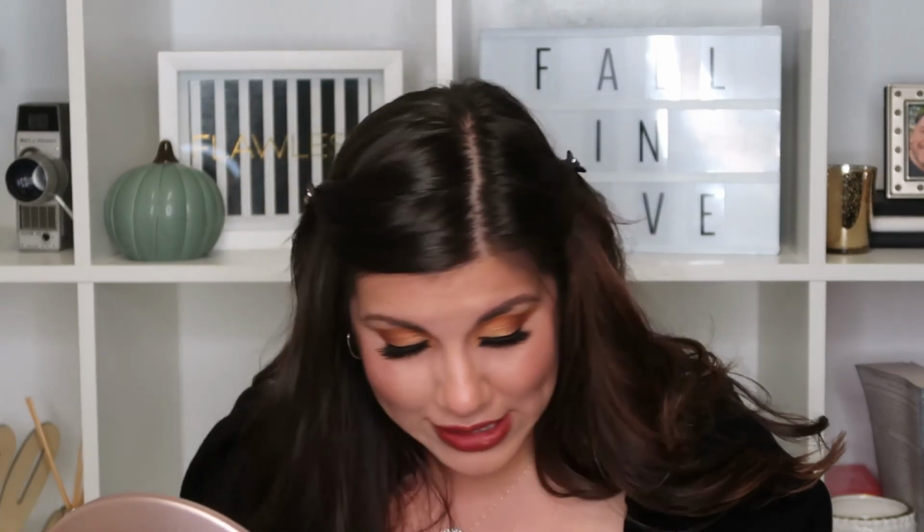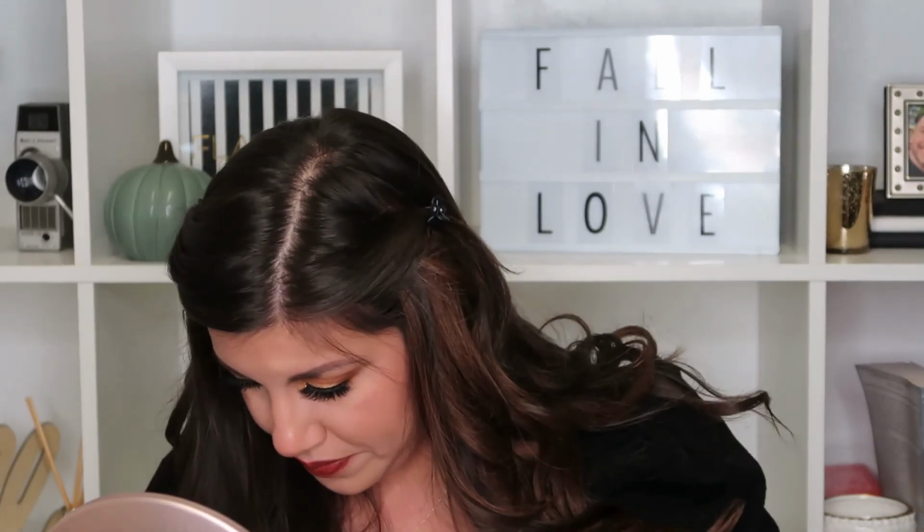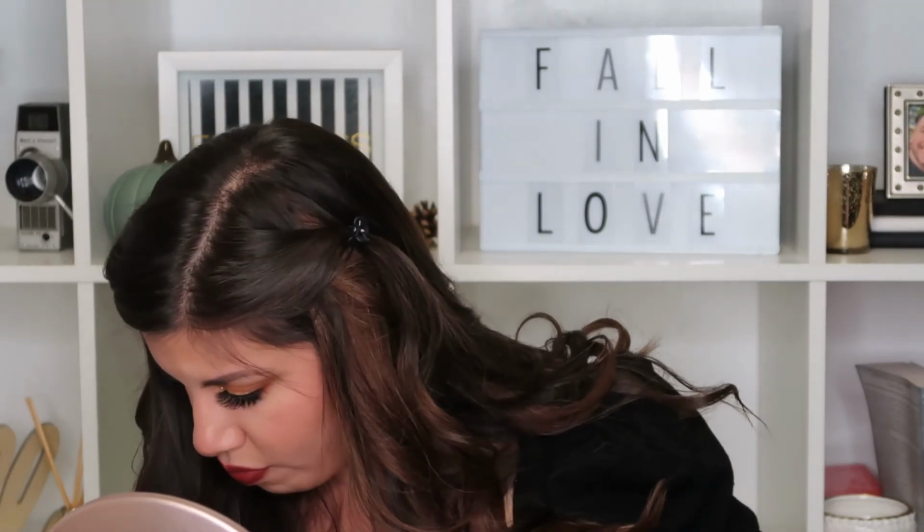Okay, guys, we are almost done. One last step, and of course, I cannot find it. Let's see. Found it. We're going to take that same NYX bronze color and then just tightline the lower lash line.